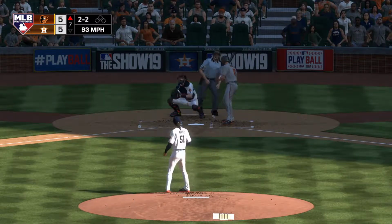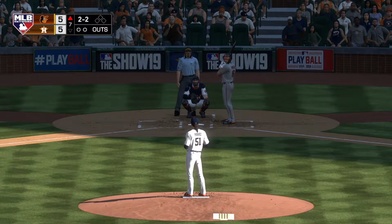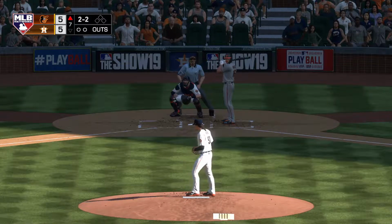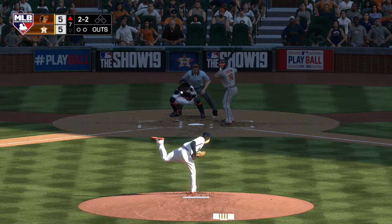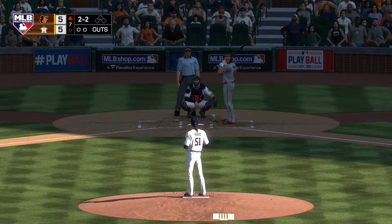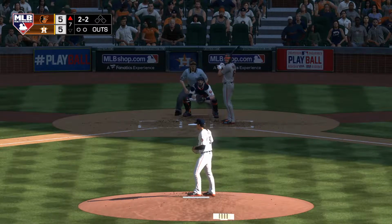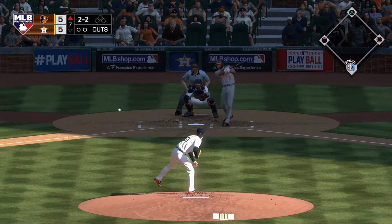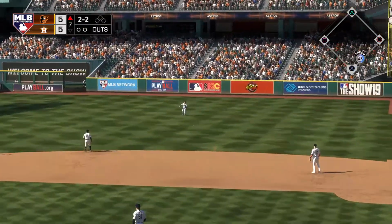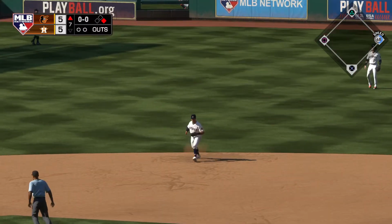Two balls and 2 strikes to Mancini now. Fouled off. Ready with another 2-2. Hits this one hard the other way. And that's through into right. So a leadoff single here to start the 7th.